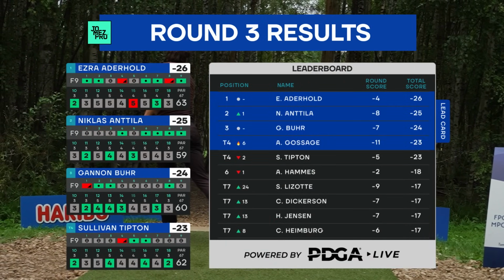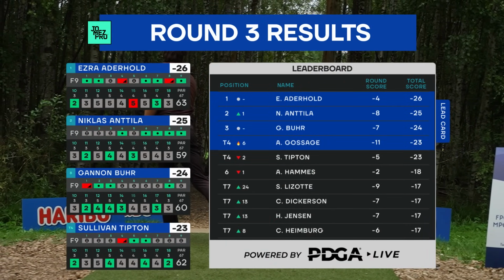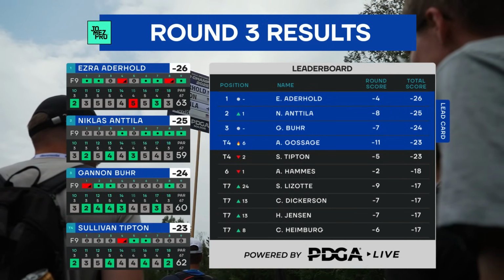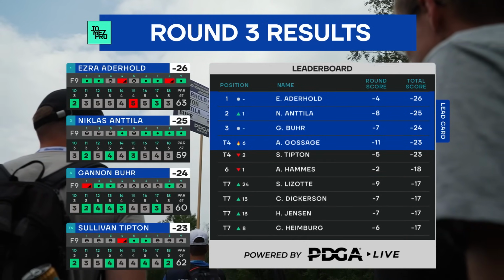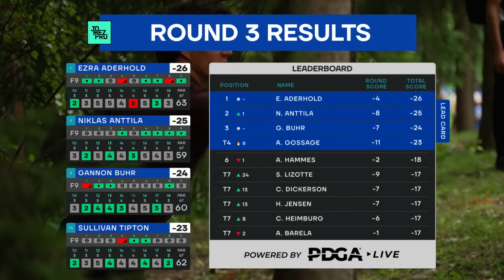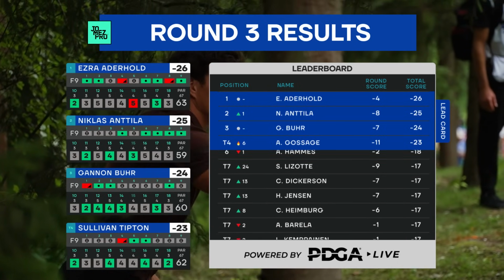Wow. Niklas Anttila, bogey free. Wow. Just another great round from him. And he did miss a couple putts, and he did go OB. Interesting, Niklas Anttila matches Ezra Aderhold's overall performance at the Monster at 18 under total.